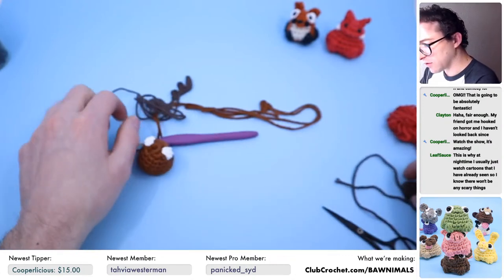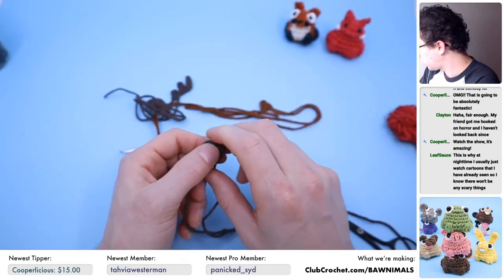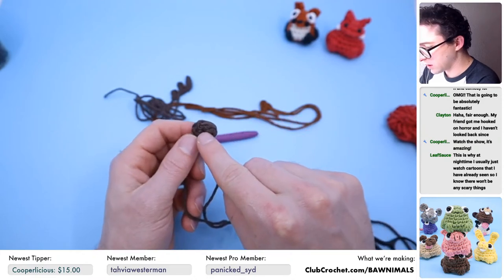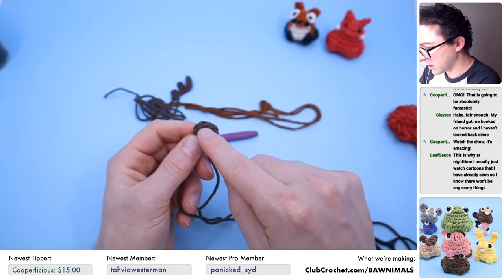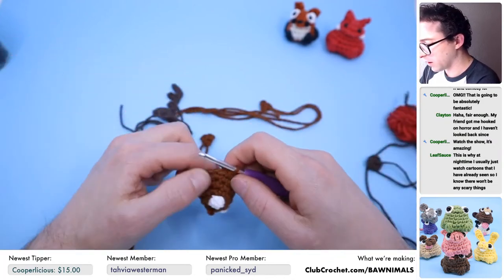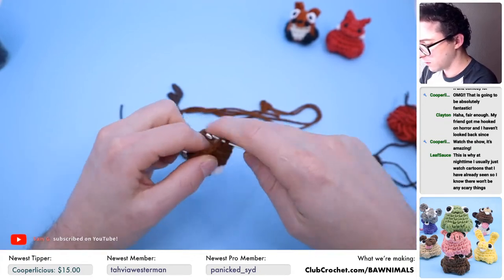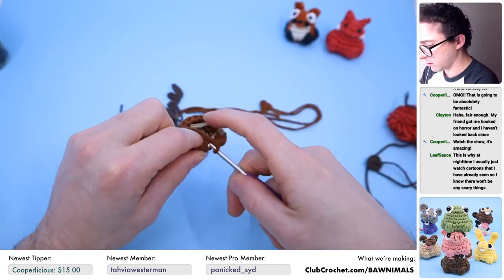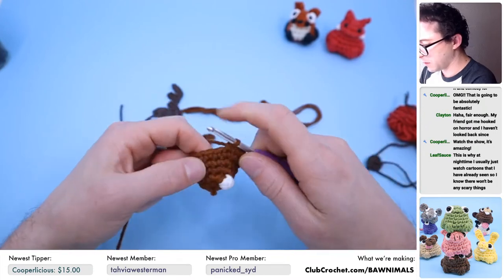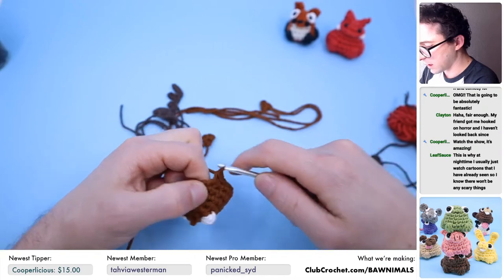Now, the thing that I was thinking we could do is another nose like this, but do a bobble stitch in lieu of a single crochet, so it'll have a little red nose. I think that'd be really fun. I think that'd be a fun thing to try, so we'll try that in just a second too. But I think we should probably make our legs first and then try that.